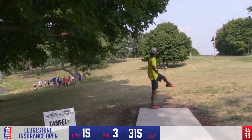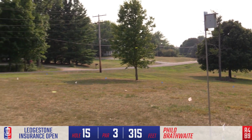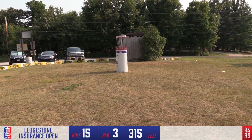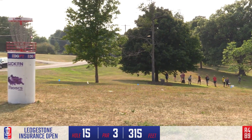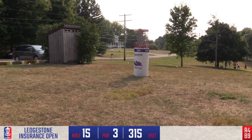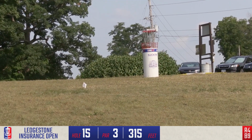And what's Philo rocking out here? A little DX rock shot again? Yeah, but maybe turned a little too much. Nope. Oh, hit the outhouse. Still looks for a putt, though, for that birdie too. Cale, after hitting that tree early, just looking to get up and down there. Yeah, that's really all you can hope for after hitting an early tree.